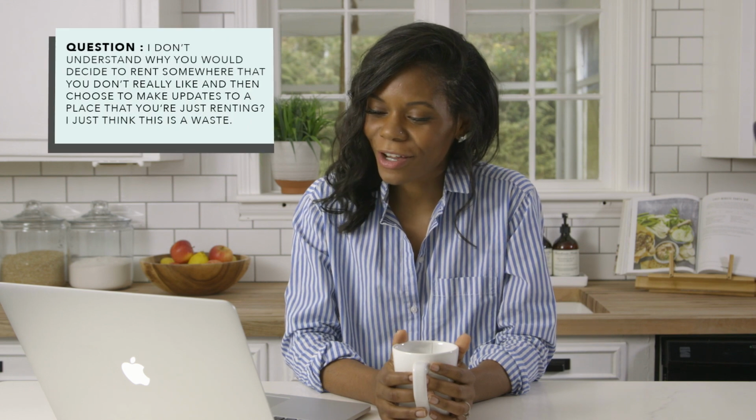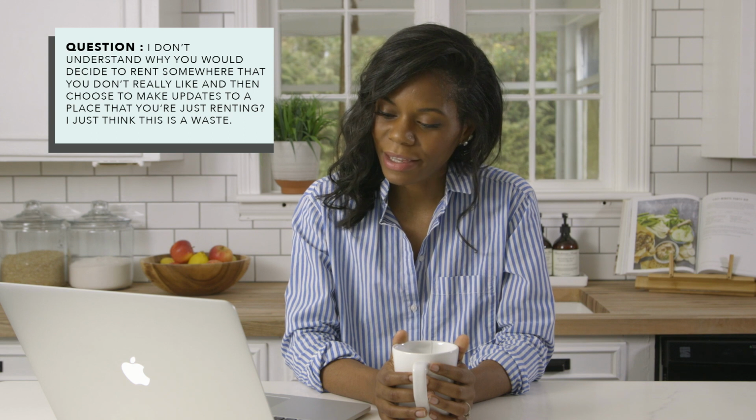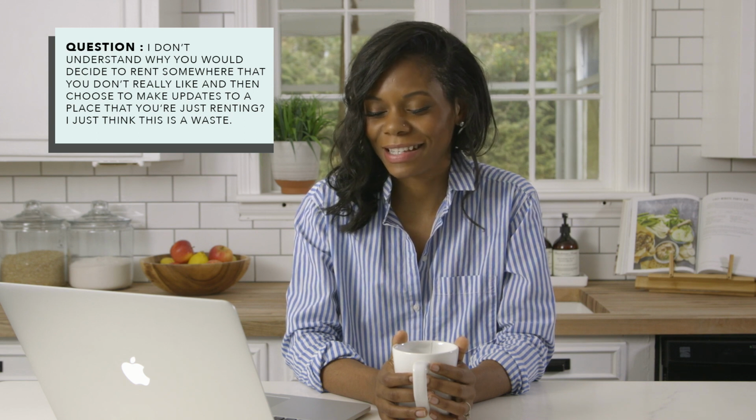But if you're planning on making bigger updates to your rental and you're not comfortable with contracts and things of that nature, I definitely recommend either working with a real estate agent or even a lawyer to make sure that you are protected. The next question says, I don't understand why you would decide to rent somewhere that you don't really like and then choose to make updates to a place that you're just renting. I just think this is a waste.